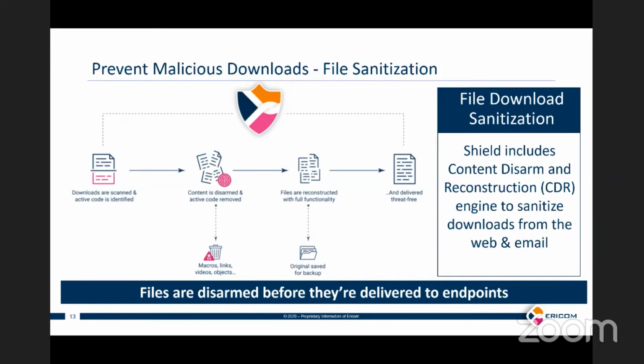Maybe they've been accepting this same file for years, right? They get a finance spreadsheet or something that has macros in it. So you can still retrieve the original, but that user then would still be able to download the content risk-free. There's also different things like preview mode, where we can cut and paste that content into a PDF and allow them to preview it in a PDF viewer. So there's a few different modes that we can do around file handling.